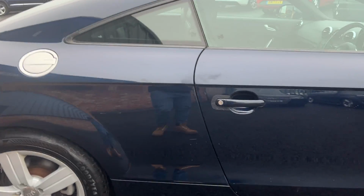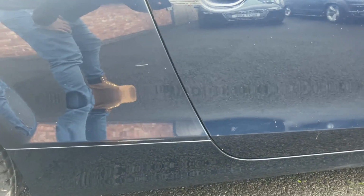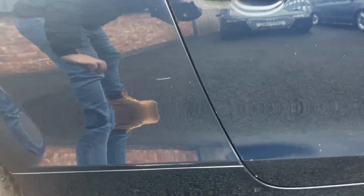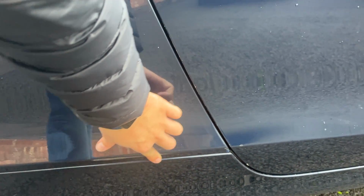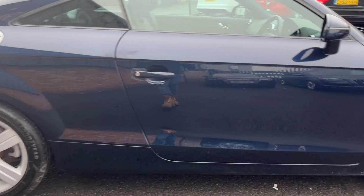Moving down the offside, a couple of tiny marks to note. Little mark here that will be polished up and touched in with the correct deep sea blue touch up, and a very light mark just along the swage at the bottom that again will be polished up and touched in to the best of our ability.